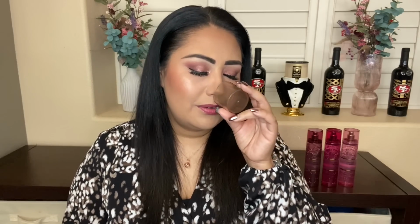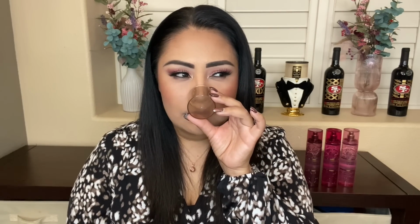The iris gives it this nice powdery floral, but this smells so good, and I just love it. And it still makes me want the Glossier You because I want to put them together. That's what I've been doing with those, I want to layer, spray a whole bunch of that all over my body, and then just a couple of spritzes of the perfumes. But yeah, I still want to get it. We'll see if I get it in this next Sephora sale.